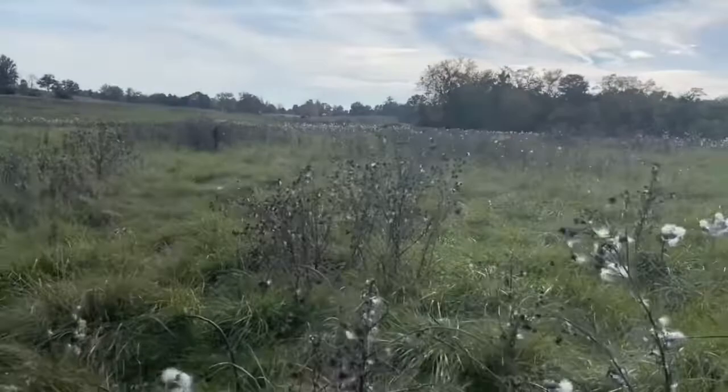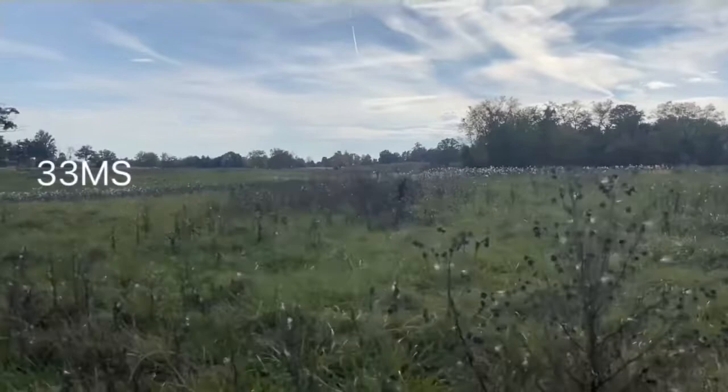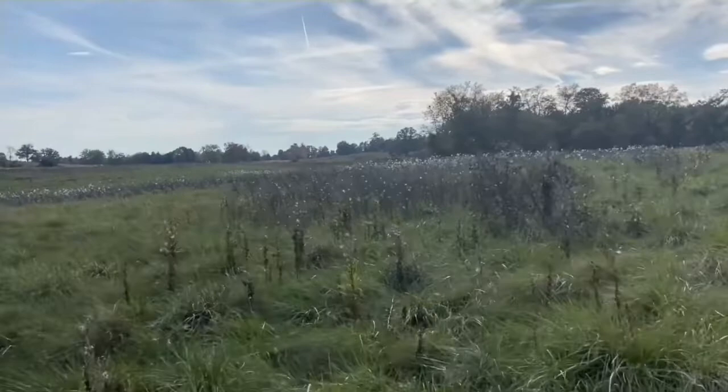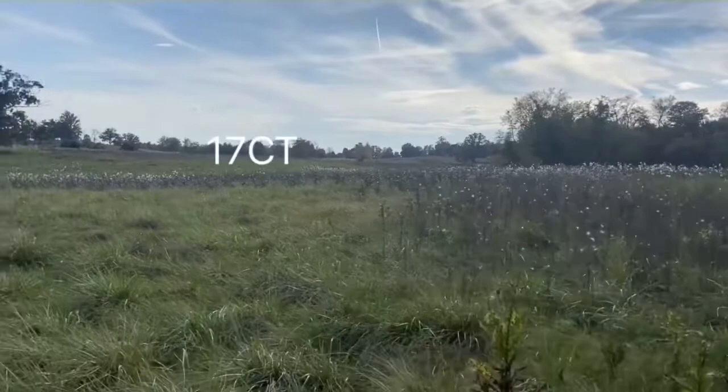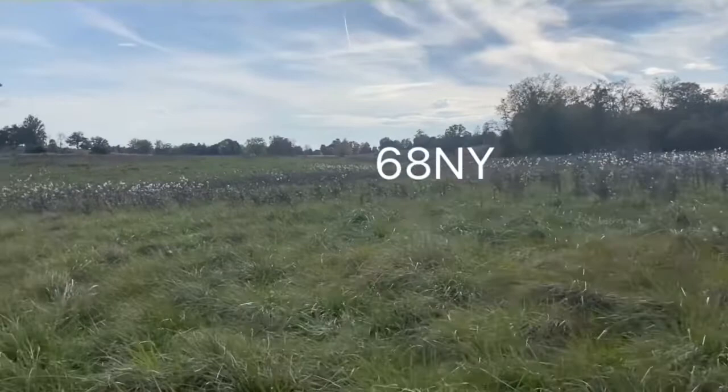Now, looking at East Cemetery Hill, on the left side, which would be Von Gilsa's right, was the 33rd Massachusetts. Looking at the 33rd Massachusetts, to their right would be the 41st New York. To their right, the 17th Connecticut. To their right, the 153rd Pennsylvania. To their right, the 68th New York. And to their right, the 54th New York.